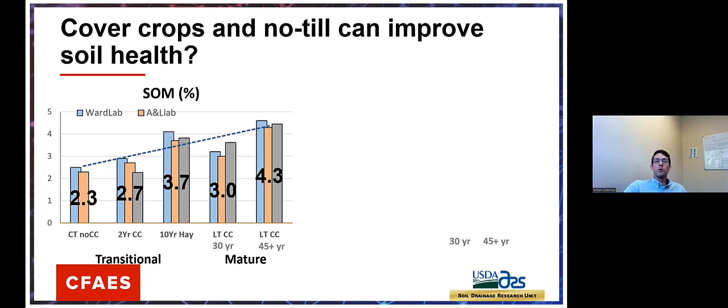These are some older results from one of Vinayak's projects here in Ohio, where they looked at some different soil health indicators in a few fields that varied by how long they had been in this type of soil health management. You can see the bars on the left are showing conventional fields without any cover crops or no tillage. And then as we move towards the right, these fields get more and more mature, is the term we've been using, in terms of how long they've been under this management.